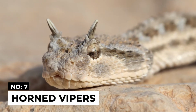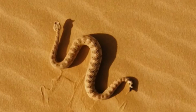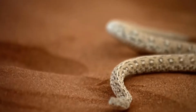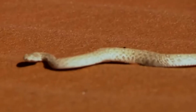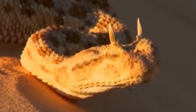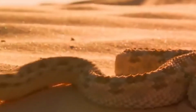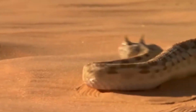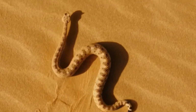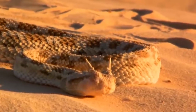Number 7. Horned vipers. A horned viper is actually a snake. It is one of the most poisonous snakes in the world and can be found in, you guessed it, the Sahara Desert. They got the name horned viper because of the horns they have on top of their eyes. The horn is there to protect the snake's eyes from sand, but they also use them to blend into the environment as a form of protection. Horned vipers can pass through sand quickly with a sideways technique of movement. Unfortunately, even snakes as strong as they are threatened to be extinct soon.